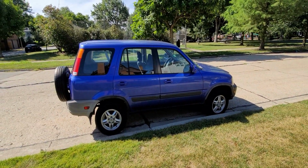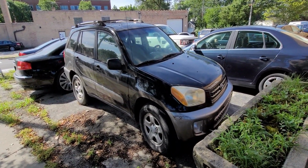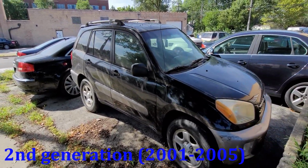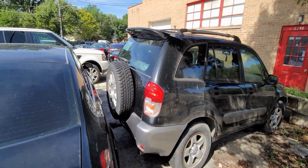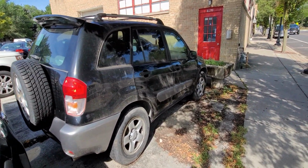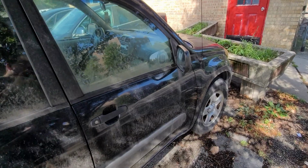So here's another CRV. I wonder how many more CRVs I can find. Now that we are on the subject of older crossovers, might as well talk about this Toyota RAV4, because it comes from the same era as those CRVs. Also, you can see the spare tire in the back, nice, classic. Got those weird, very base looking rims. Also got the black plastic all over the place.